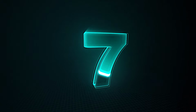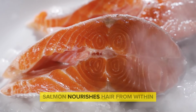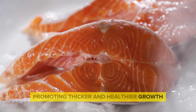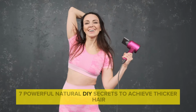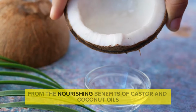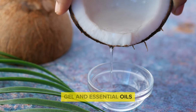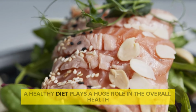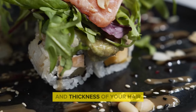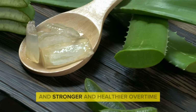7. What's the food that works wonders for hair thickness? The magic food is salmon, rich in omega-3 fatty acids and protein. Salmon nourishes hair from within, promoting thicker and healthier growth. So, there you have it. 7 powerful, natural DIY secrets to achieve thicker hair. From the nourishing benefits of castor and coconut oils to the hair-boosting properties of flaxseed gel and essential oils, these solutions can transform your hair without harsh chemicals. And don't forget, a healthy diet plays a huge role in the overall health and thickness of your hair. Give these DIY fixes a try and watch your hair become thicker, stronger, and healthier over time.